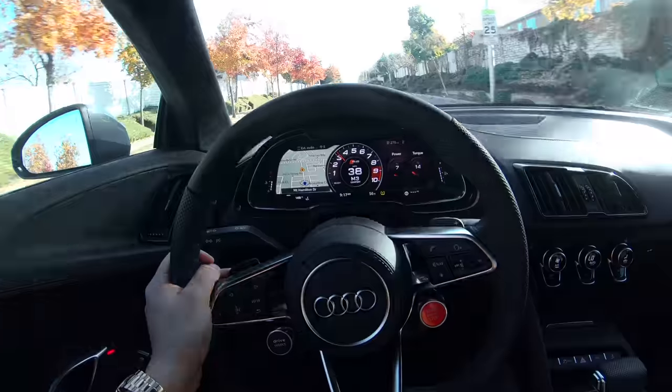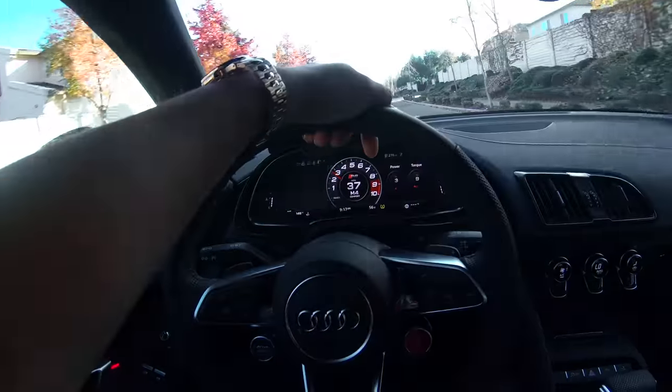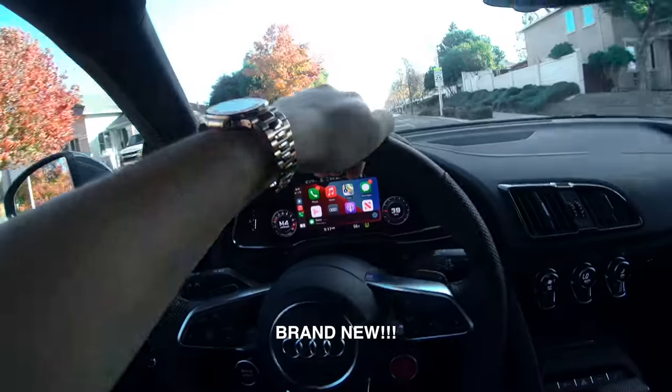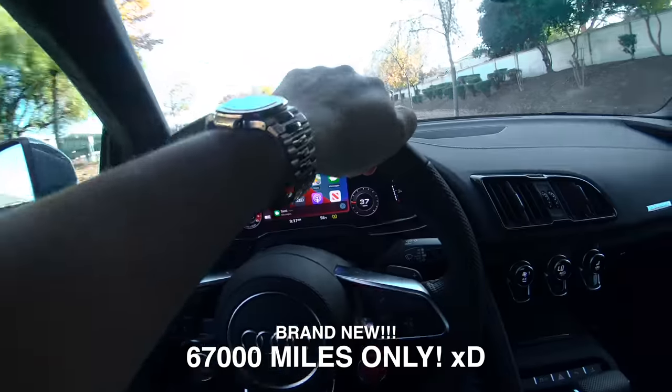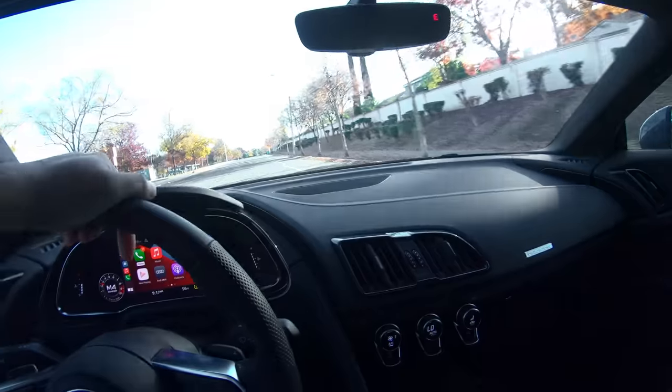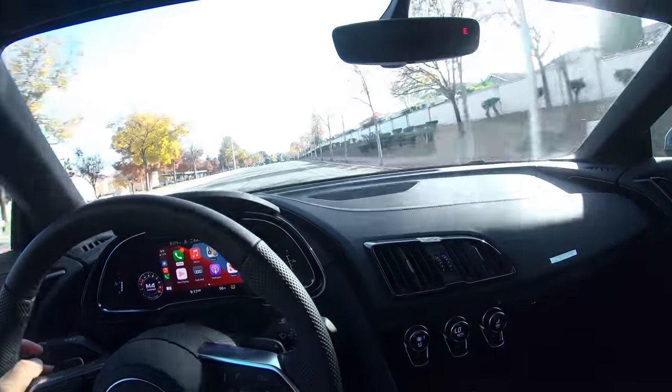So yep, this is the 2020 R8 coupe V10 5.2 liter. It's brand new. It had 67,000 miles on it. No, sorry, 67 miles on it. I think it's already over 100 miles.